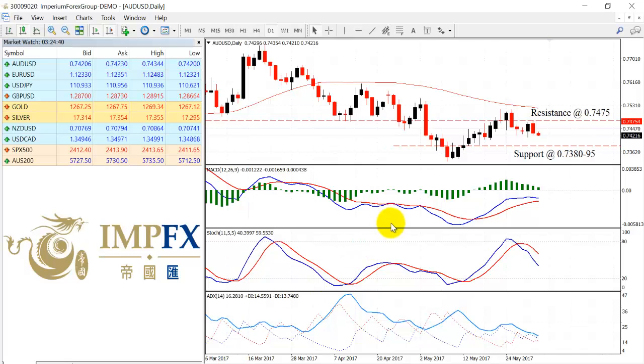Well, the Australian dollar does remain weak, mainly due to the fact that the Aussie-Kiwi cross has put a lot of pressure on the Australian dollar over the last 10 days. Nevertheless, the market is still negative, and you can see by these technicals that I'm looking for a move down towards 73.80, 73.95 and reassess from there, as we could even be looking lower towards 73.15, 73.25.